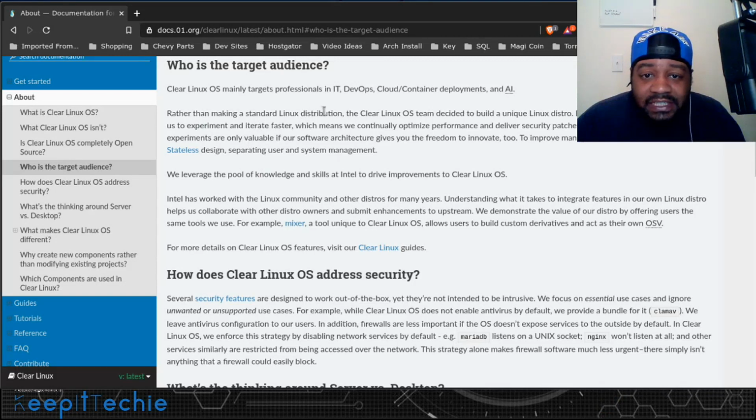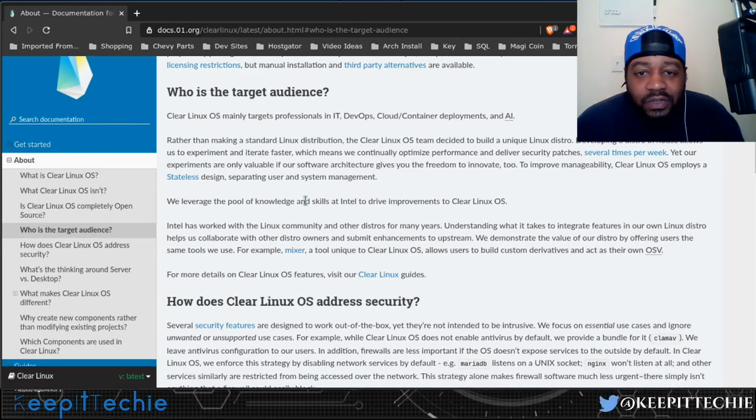Rather than making a standard Linux distribution, the Clear Linux OS team decided to build a unique Linux distro. Developing a distro in-house allows us to experiment and iterate faster, which means we continually optimize performance and deliver security patches several times per week. Yet our experiments are only valuable if our software architecture gives you the freedom to innovate too. To improve manageability, Clear Linux OS employs a stateless design, separating user and system management. So that lets you know the target audience is really professionals in IT that want to do either programming or testing of different hardware. You have a system to actually run those types of tests on.